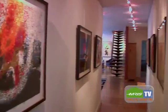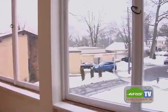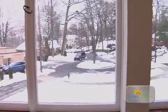Well, you're at the right point. This is the decision point. We can either go to the informal space or the formal space, which has a gallery. And look at this great vista outside. Yeah, fantastic. Why don't we walk through the gallery?